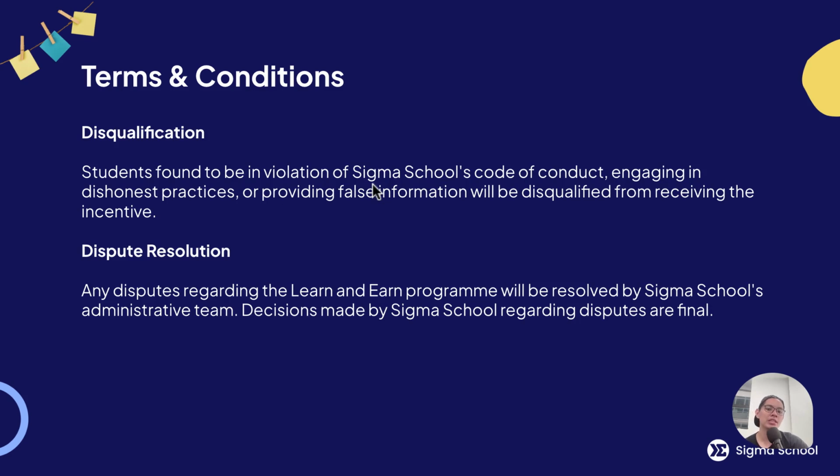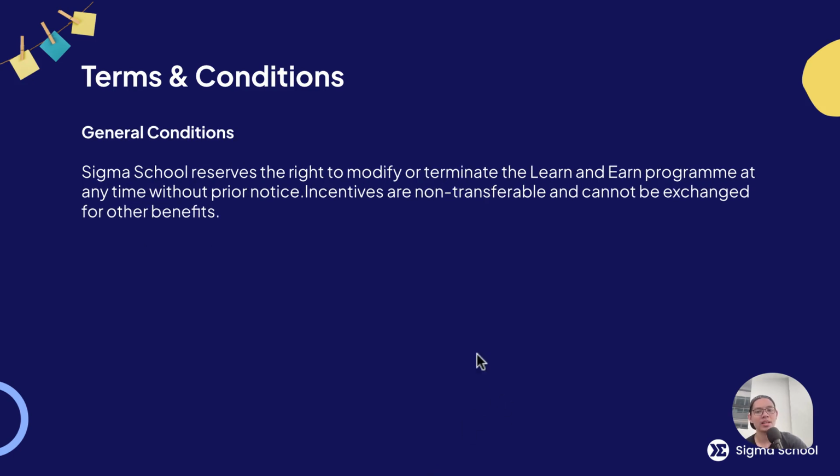As for disqualification, if you violate Sigma School's code of conduct, engage in dishonest practice or provide false information, you will be disqualified from receiving the incentive. Also, if there are any disputes with this Learn and Earn program, you have to resolve them with the Sigma School administrative team, but the decision by Sigma School on any disputes will be final. We have the right to modify or terminate the Learn and Earn program at any time without prior notice. Incentives are non-transferable and cannot be exchanged for other benefits.